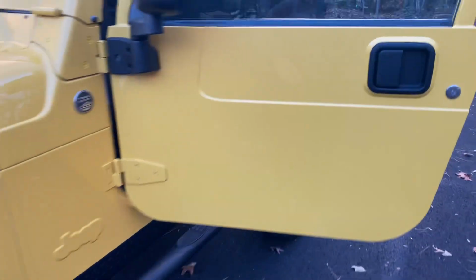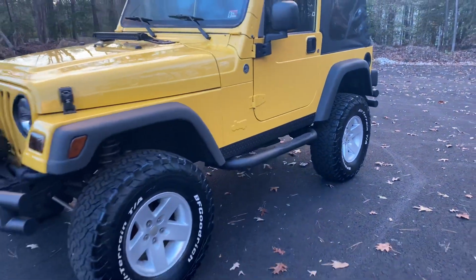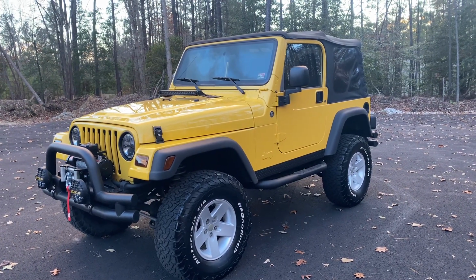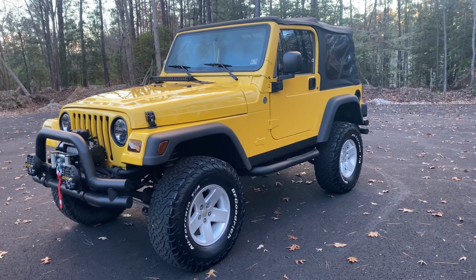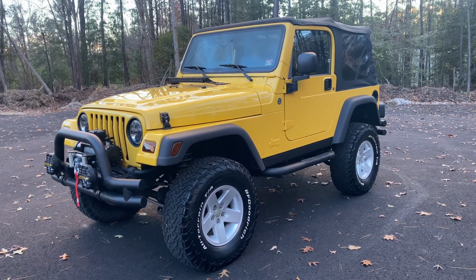So, quick recap. 06 TJ, 82,000 miles. We sold it stock with 70, came back around 76, 78 for us to do the suspension, lift, and wheels and tires, and top and sound system. Then came back and was traded in on a 4-door JK.